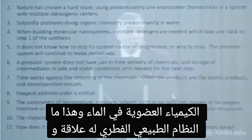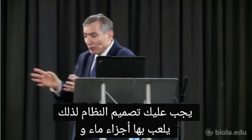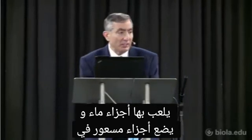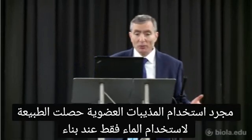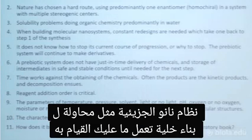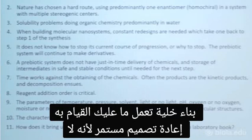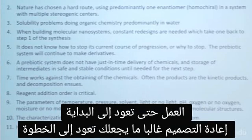And you have to design the system so it splays out the hydrophilic portions and puts the hydrophobic portions on the interior. As organic chemists, we just use organic solvents. Nature's got to use just water. When building a molecular nanosystem, like trying to build a functioning cell, you have to do constant redesigns, because it doesn't work. So you go back to the beginning. Redesign often makes you go back to step 1 in the synthesis.